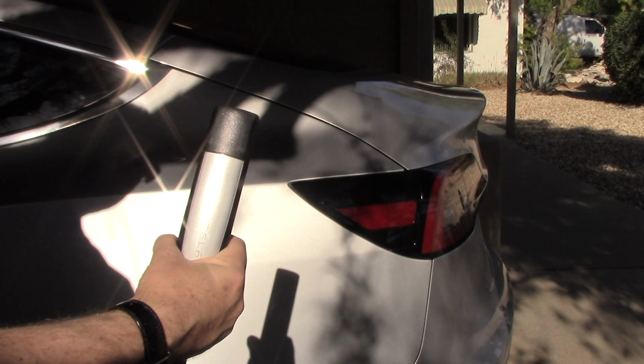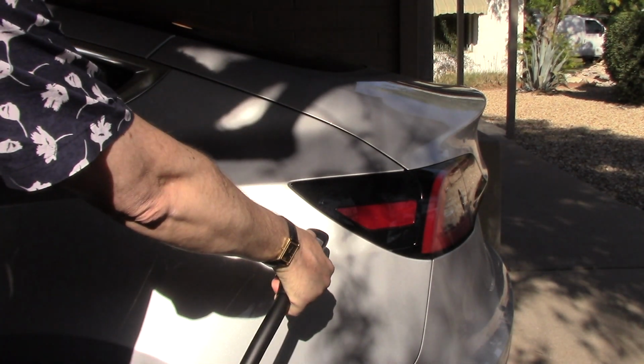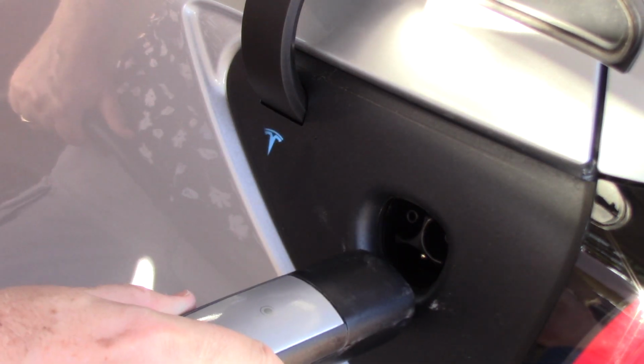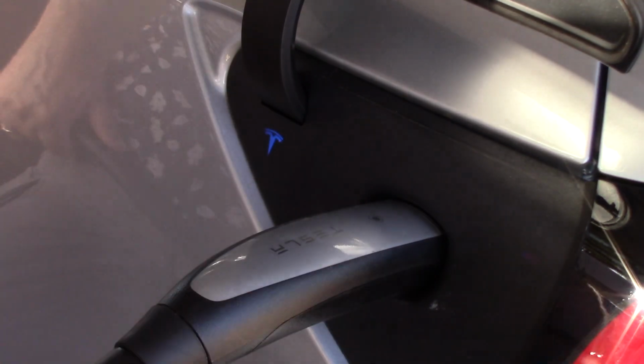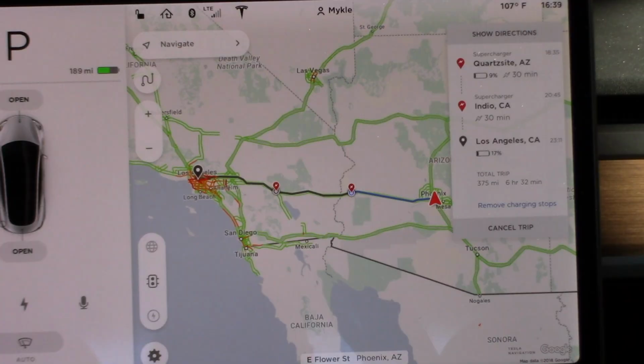To plug in the charger, it's very simple. You just press the little button while you're up next to the car. The charge port opens and you just stick it in. The little light turns green to indicate that it's charging.